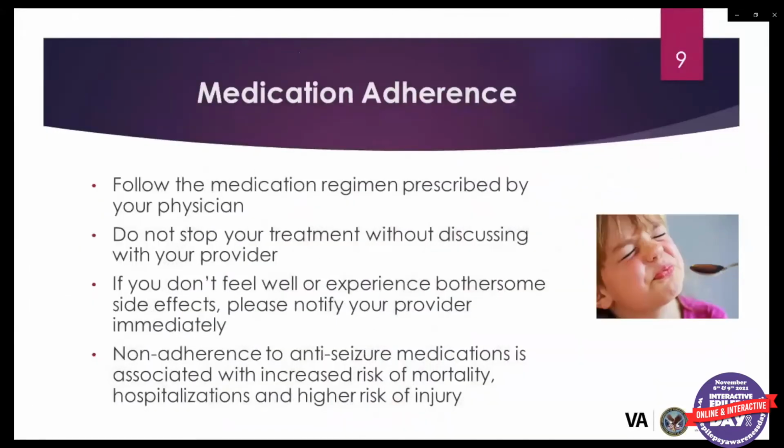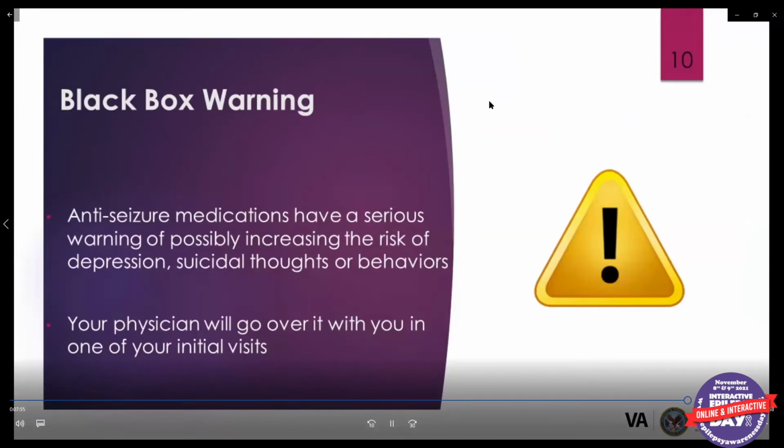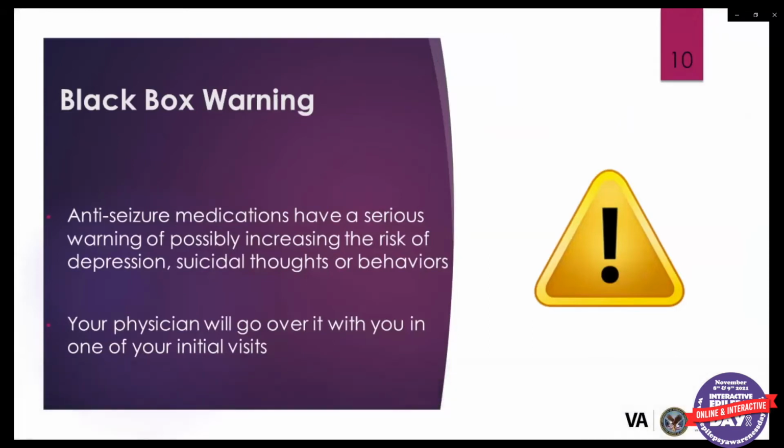It is critical that you follow the medication regimen prescribed by your physician and do not stop your treatment without discussing with your provider. If you don't feel well or experience bothersome side effects, please notify your doctor immediately. Non-adherence to anti-seizure medications is associated with increased risk of mortality, hospitalizations, and higher risk of injury. I also need to mention that anti-seizure medications have a serious warning of possibly increasing the risk of depression, suicidal thoughts, or behaviors. Your physician will go over this with you in one of your initial visits.